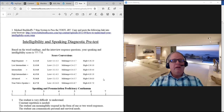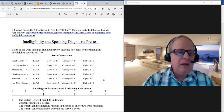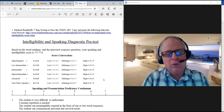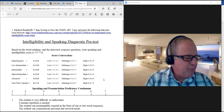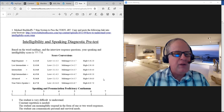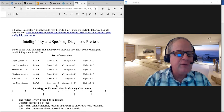Now it's time for me to give you what's called an intelligibility score. You'd be surprised how many online TOEFL courses don't even do this, but how in the world are you going to improve your speaking without improving your pronunciation, right? I don't get it. But you got to improve that pronunciation. So on a scale of 1 to 7, I think that you're in pretty good shape here. I'm going to put you at high intermediate level 4.1 out of 7.